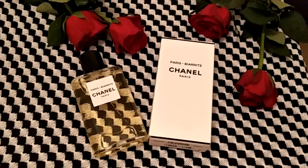I'm not even a citrus fan, to be honest. I don't have many citrus perfumes in my collection because I prefer the louder ones, the stronger wintry perfumes, but this just had me captivated. It just kept me smelling my wrist the whole time I was wearing it.